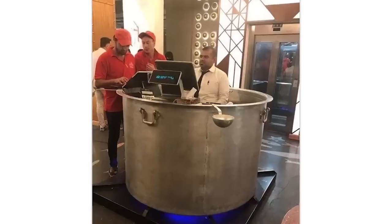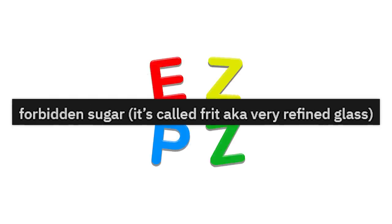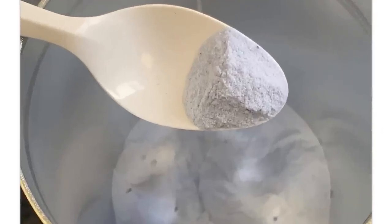Forbidden soup. Who got my man Gerald in the stew? Why are they cooking my man? Let him out. Forbidden sugar. It's called frit, aka very refined glass. Oh, wow. I don't know if it looks like sugar, but it definitely looks like something I should not put in my body.